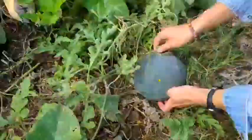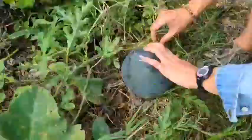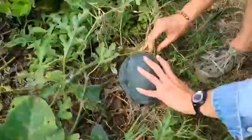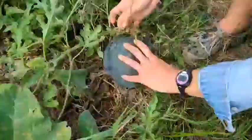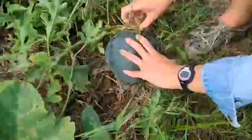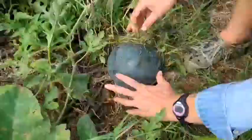So I did pull one off, actually it had fallen off, but the stem was still very green and it was not ripe at all. So I'm at least waiting until the plant's completely dead and the stem is dead too before I go ahead and just disconnect them. So I have a couple in the house that are like that.